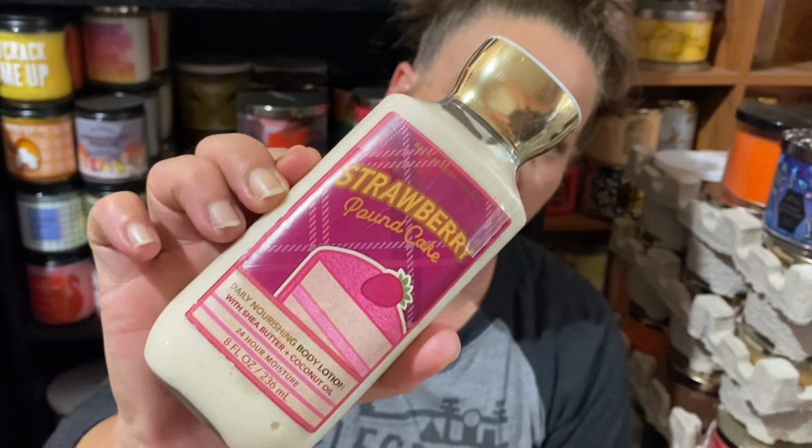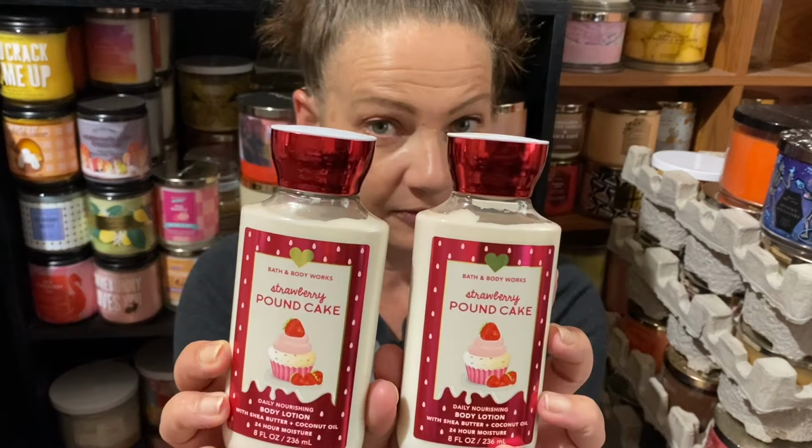I have one of this one, which is from a couple years ago, 2022. I only have one of these that I can see. And I have two of them that are from this packaging thus far. I just found two more that were on the bottom of the shelf.